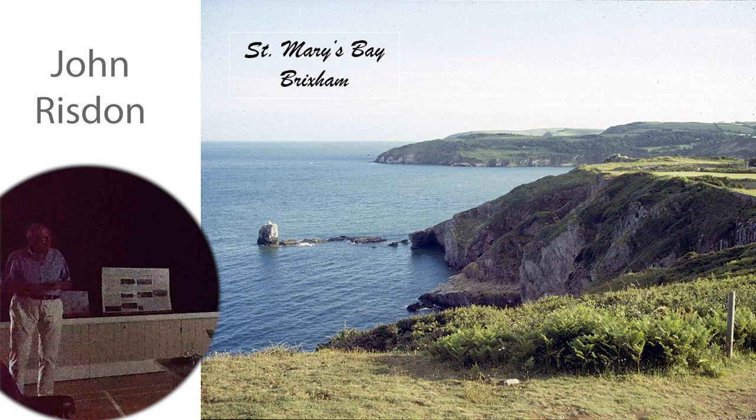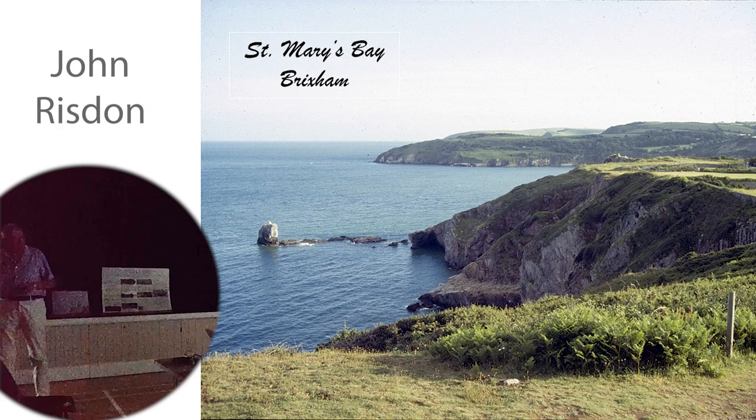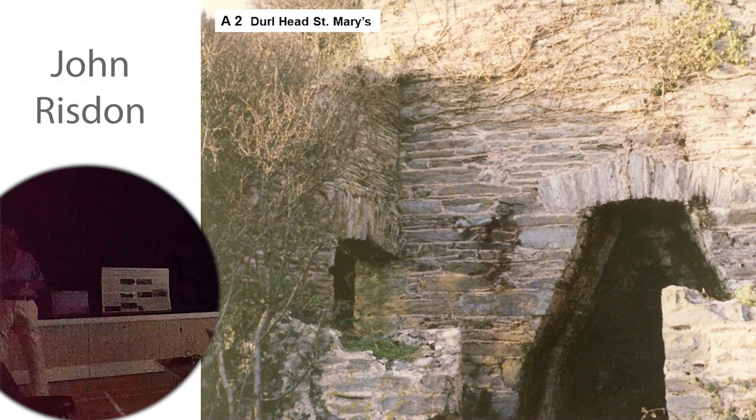Very often, as far as South Devon is concerned, you will find many, many lime kilns associated with water, whether it's on a coast or up an estuary. Because, of course, water meant much easier transportation. This is St Mary's Bay at Brixham, and within it we've got the Durlhead lime kiln there with a very interesting brick lintel type top. So again, these variations on a theme that you find, depending on who the designer of a particular kiln would be.